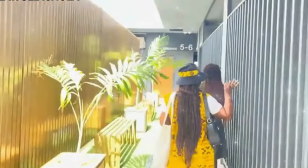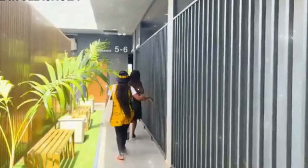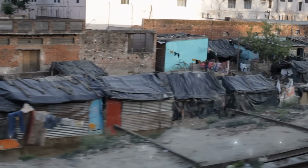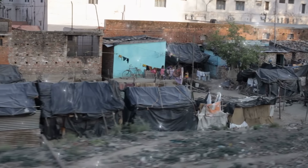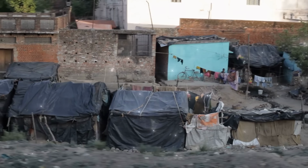Think about it. Residents can reduce their carbon footprint by living above shops. Gyms reduce the need for separate facilities, and communal spaces foster connection in a fast-paced world. But it's not all smooth sailing. Critics might argue that a mall can't solve deeper issues like poverty or inequality. True, but it's a start.